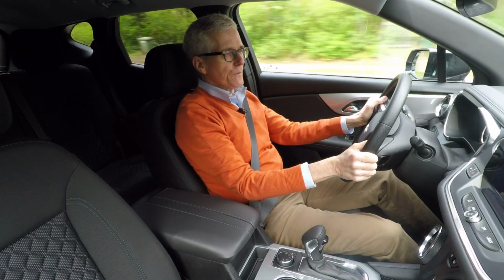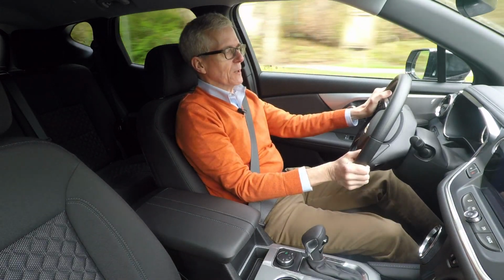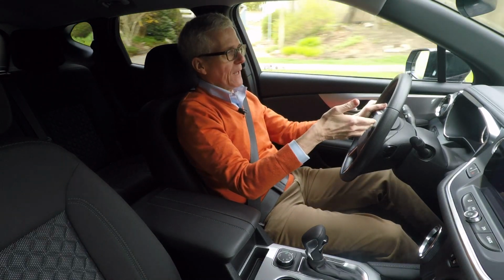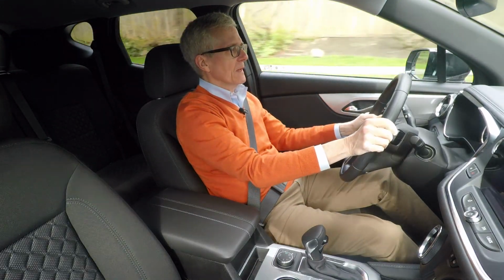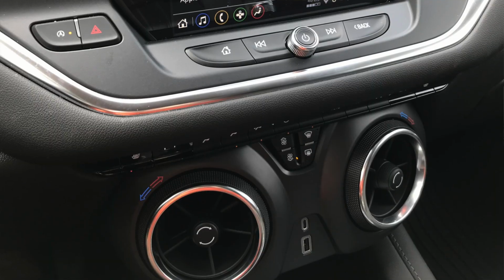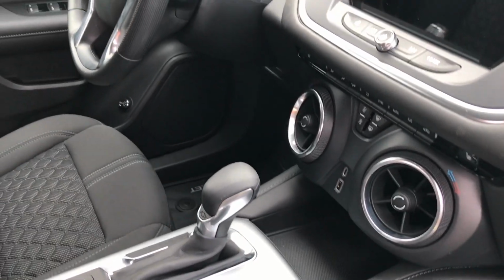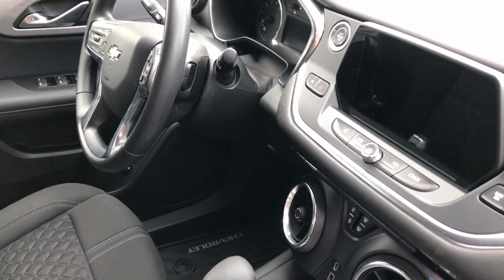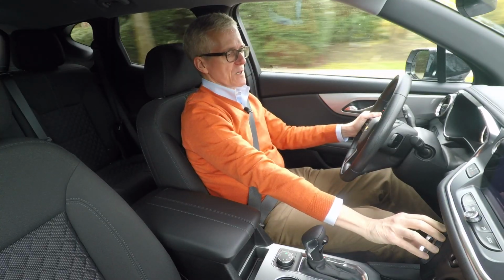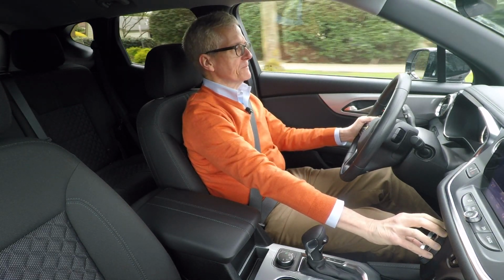You regular viewers of Family Wheels will know that I'm big on brake hold. I think it's an essential, a must-have with all the stop-and-go driving we do these days. Don't have it on this vehicle, although we do have engine shut-off at stoplights to save at least a bit of fuel. Overall, the interior of the Blazer is well done. It's not opulent, but it is comfortable and well laid out. I particularly like these HVAC vents because you can adjust the temperature by turning the outer ring. That's clever.